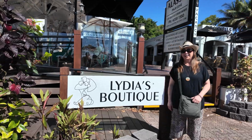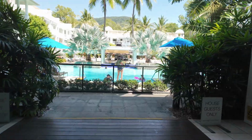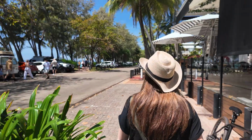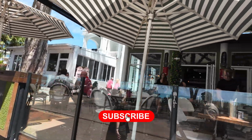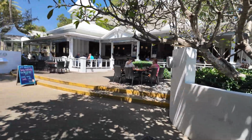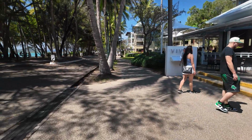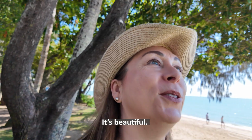We could have spent all day exploring the boutique shops, tempting cafes and luxury accommodation options in Palm Cove. However, the Sunday markets in Port Douglas closed at 1:30 p.m. and we still had a 45-minute drive ahead. But before we left, Lydia summed up our thoughts on Palm Cove perfectly. This is amazing. We definitely want to come back. It's beautiful.